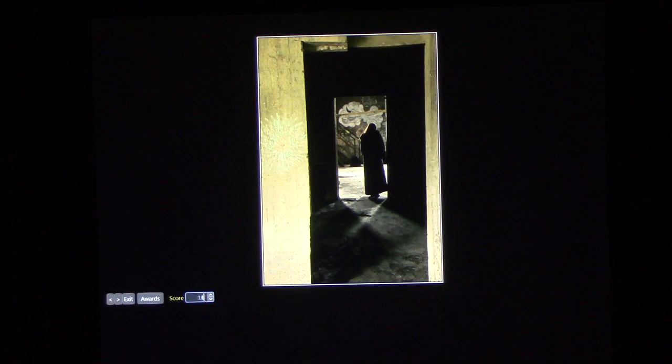14, it's a great use of natural framing. You're looking through a couple of doorways, brings your eye right back into the subject. It's cool how she's looking away. There's a couple of different lighted areas and a couple of different shadows to fill out the assignment.